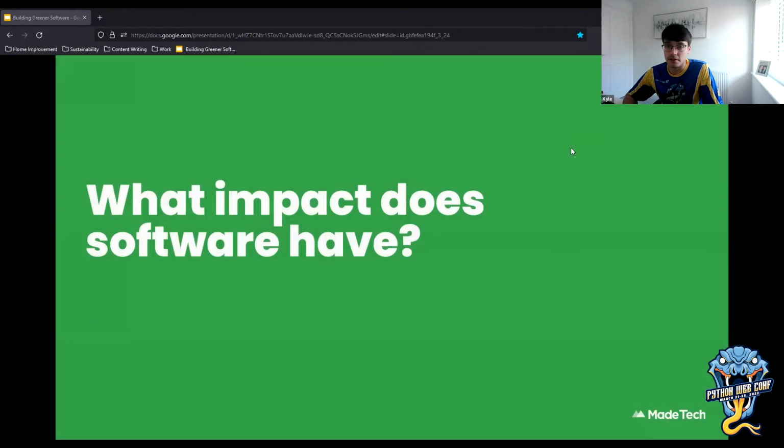So before we can start to take a look at the steps we can take to start making the software we build a bit more sustainable, we should probably start at the beginning and get a better idea of the resources we use day to day in order to understand the impact we're actually having on the environment. By this impact, I mean the resources we use when designing services, engineering components, deploying them to a particular platform, and then hosting them in the long term.